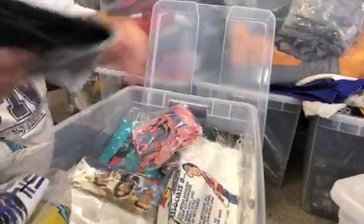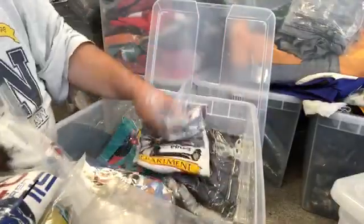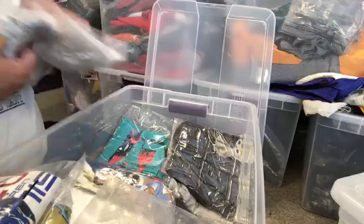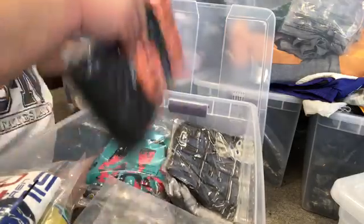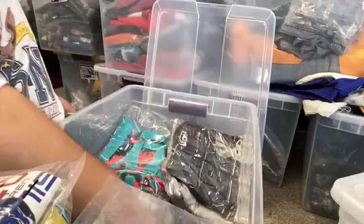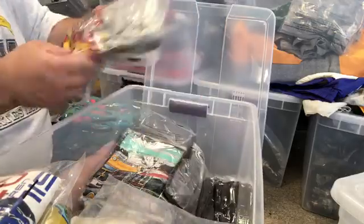I have 2 boxes, or 2 bags, 2 of these things filled with vintage t-shirts, so it's in one of these tubs. Tubs, that's the word I'm thinking of. Like I said, for some reason, whenever the camera goes on, I can't think of the words I want to think of.